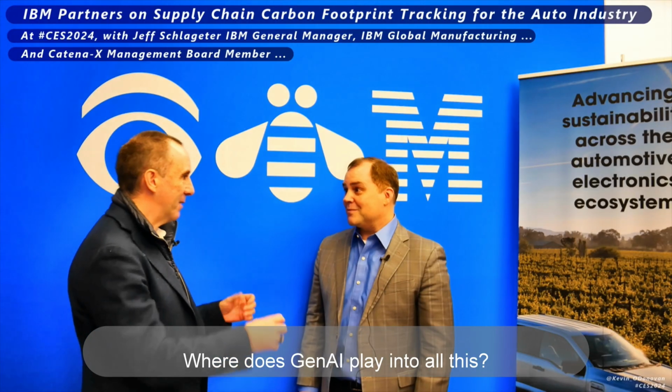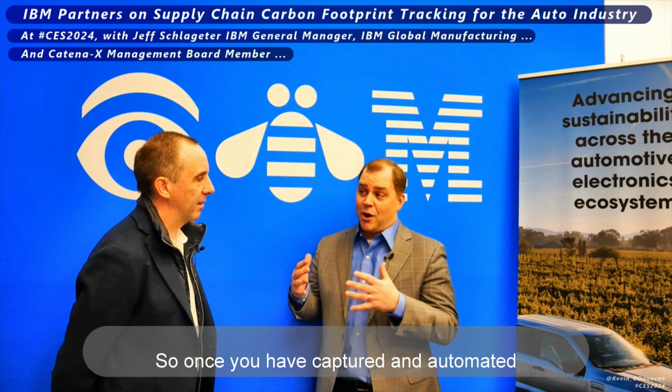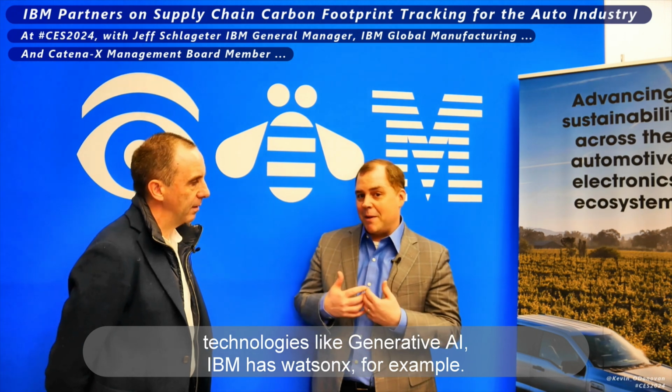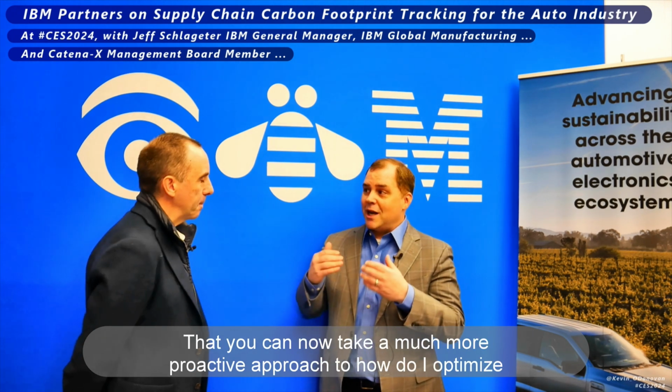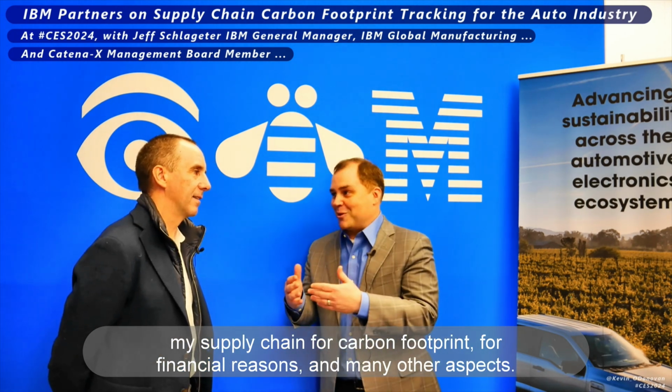Where does Gen AI play into all this? Well, that's where it gets really exciting. So once you have captured and automated accurate data that you can validate and report on, now you can leverage technologies like generative AI. IBM has Watson-X, for example, that you can now take a much more proactive approach to how do I optimize my supply chain for carbon footprint, for financial reasons, and many other aspects. But that is where this is all going, and we are very excited about the future.